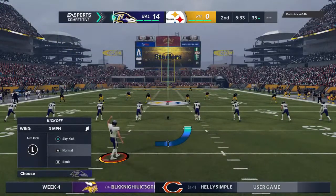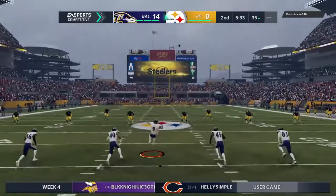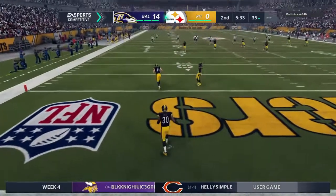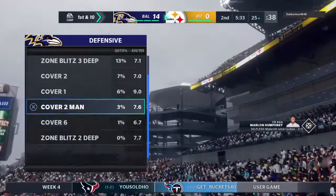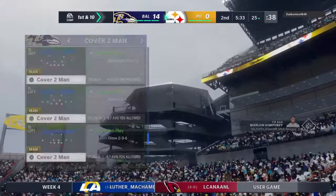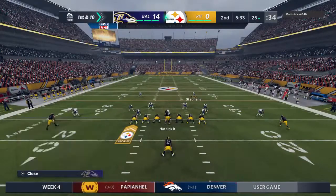Justin Tucker to kick off for Baltimore. Tucker now to kick it away following the touchdown. Fair catch made at the 25-yard line. The Steelers take over 1st and 10 at their own 25-yard line. The Pittsburgh offense at the line to start their next drive.